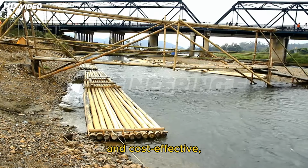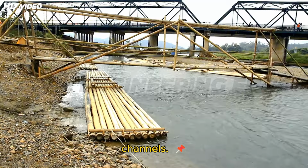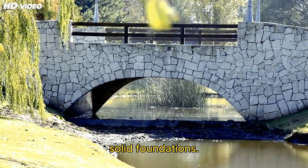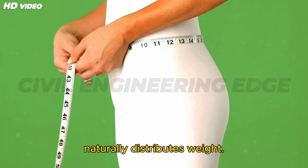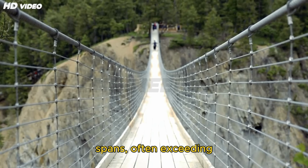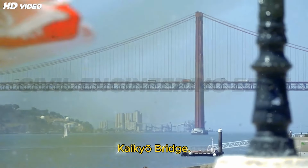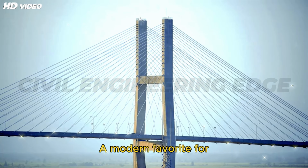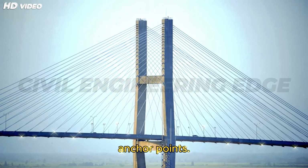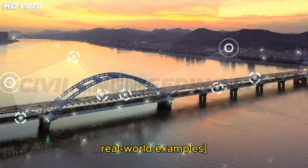Beam bridges. Simple and cost-effective, ideal for short spans over narrow water channels. Arch bridges. Perfect for valleys or locations with solid foundations. Their curved shape naturally distributes weight. Suspension bridges. Designed for very long spans, often exceeding kilometers. Think Golden Gate Bridge or Akashi Kaikyō Bridge. Cable-stayed bridges, a modern favorite for medium to long spans, combining beauty and efficiency with fewer anchor points. Visual diagrams of each bridge type with real-world examples.